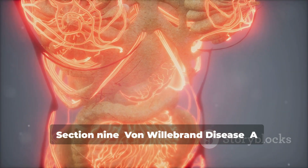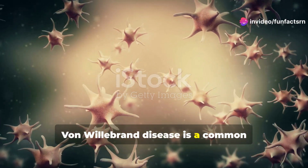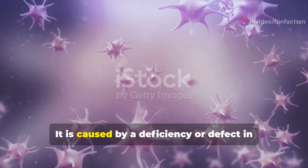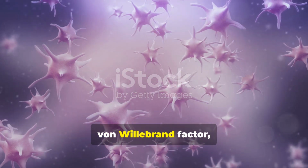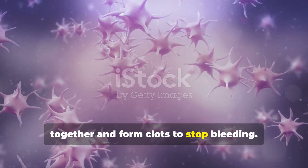Section 9. Von Willebrand disease, a common bleeding disorder. Von Willebrand disease is a common inherited bleeding disorder that affects the blood's ability to clot. It is caused by a deficiency or defect in von Willebrand factor, a protein that helps platelets stick together and form clots to stop bleeding.